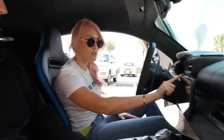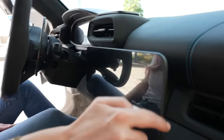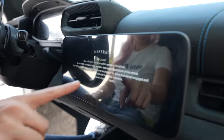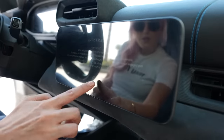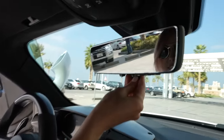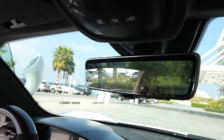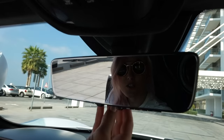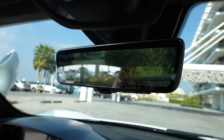Interior-wise, you've got this little floating screen, which is quite nice. And if we turn it on again, the Maserati logo comes up, and this is all touch screen, so that's really nice. Look at this. I've never seen that in a supercar. Ah, very cool. Yeah, I haven't seen that in a supercar either. So you can use the normal mirror, or you flick that up and you've got the digital one. So that is cool. Awesome. I like how they've actually gone for some tech in this car. They've not just fully stripped it down. It's comfortable as well.